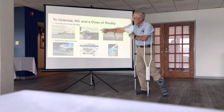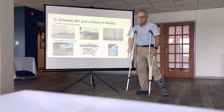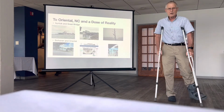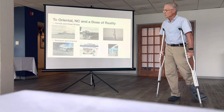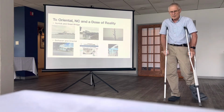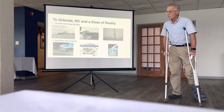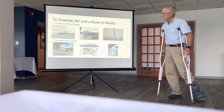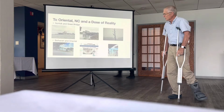We went down to Chesapeake, or Great Bridge, which is just about 10 nautical miles down the way from Norfolk. And it was a really good place to provision. It's also a really interesting little place where a Revolutionary War battle was fought, and there's a museum that talks about it, and there's some nice walking trails. It's a really nice place, so we stayed there for a day or so.